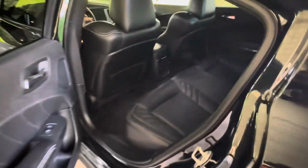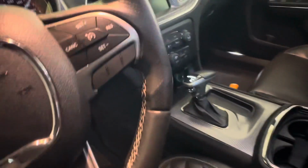Like, the seats are not really worn. Leather maybe has a few wrinkles in it, but other than that, man, seats in pristine condition. No cracks, no rot, none of that. I got the ventilated seats in here too, heated and cooled. As you can see, man, it's a car for the money. It's a bang for your buck. And I feel you can't really beat it with some miles.